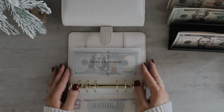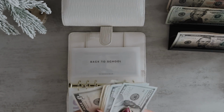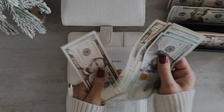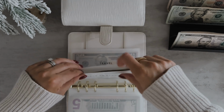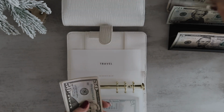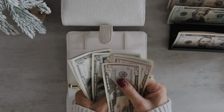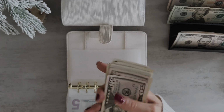Memberships, fully funded. Back to school, it's getting a 20. So now it has 100, 200, 20, 40, 60, 80, 90, 95. 295 in back to school. And then travel is getting a 20. So now we have 51, 20, 30, 35, 36, 37, 38, 39, 40, 41, 42.